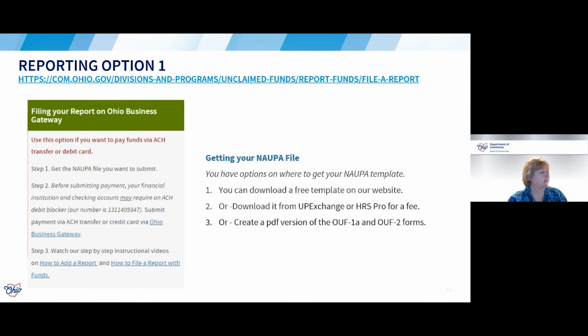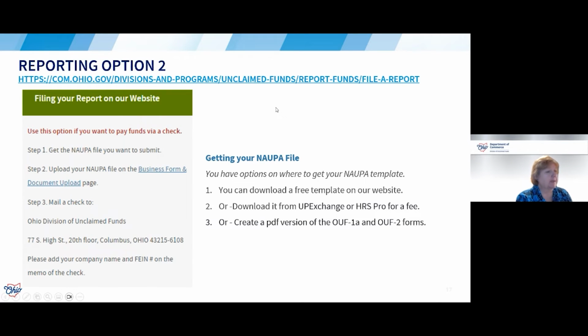Next slide, please. The second option that we have is a secured website. We understood that some people do not have access to the filing administrator on Ohio Business Gateway.